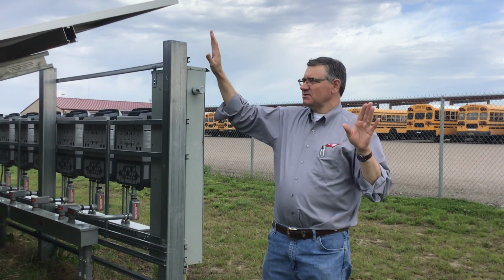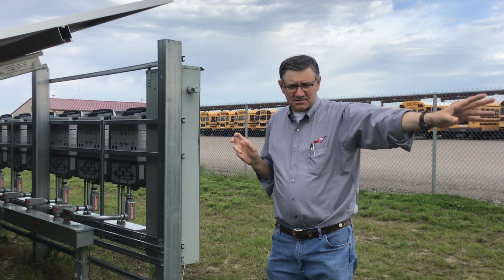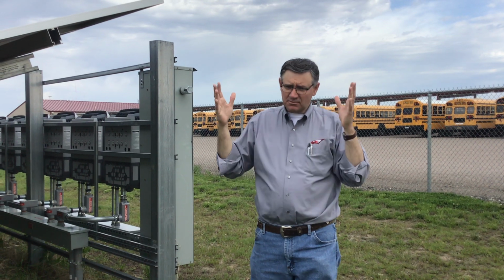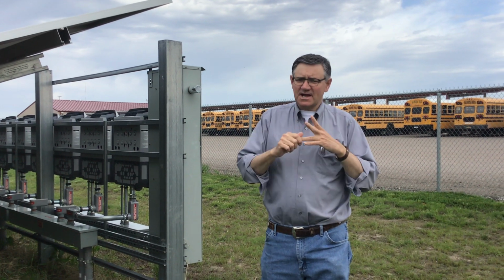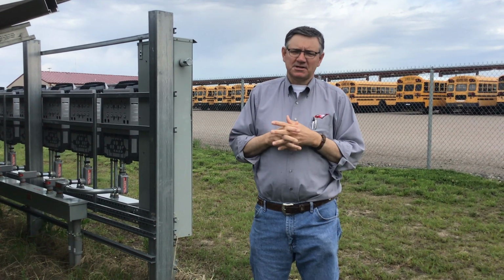So we can either make toast by generating electricity right here and shipping it 100 yards and using it at the school, or we can generate it with wind turbines, which is cool because that's a renewable energy source, or we can burn coal or natural gas, heat up water, generate electricity, and then we can make toast that way.